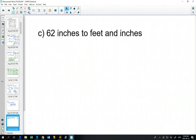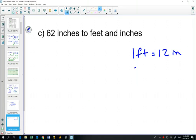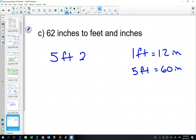All right, but we want to change 62 inches now to feet and inches. So what does this mean? Well, sometimes there is some leftover, okay? So for example, 1 foot is 12 inches, and 5 feet, if you multiply by 5, is 60 inches. So 62 inches is 5 full feet, but you would still have 2 inches left over. Does that make sense? Because 5 feet is 60 inches and 62 inches. So to change this to feet and inches, we would say 5 feet, 2 inches.